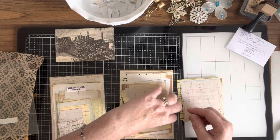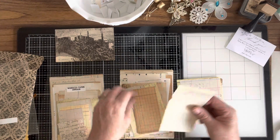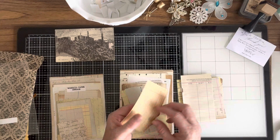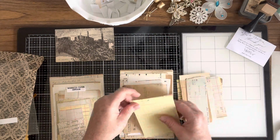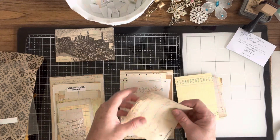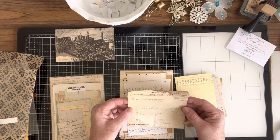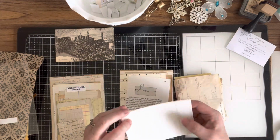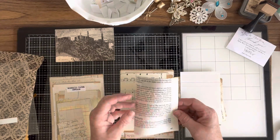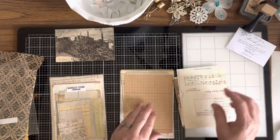These are gonna be fun in collage. Or like this will make a nice tag. So will this one. Nice little pieces to stick in a pocket. Oh, here's a prescription from 1934. How awesome. Book page, the music.